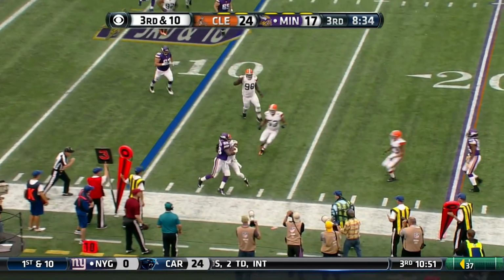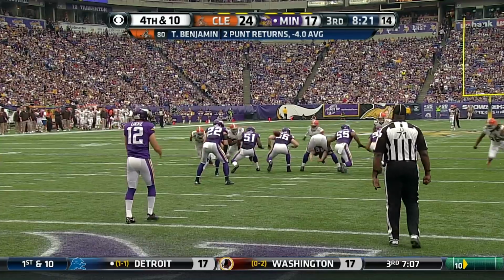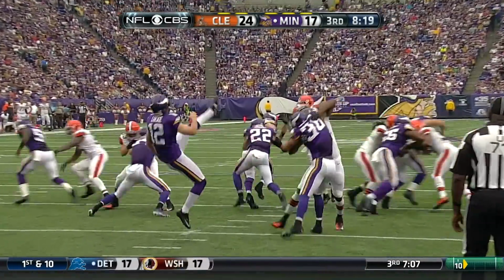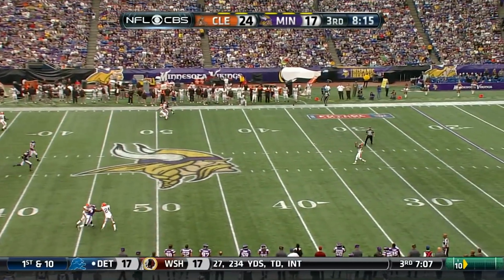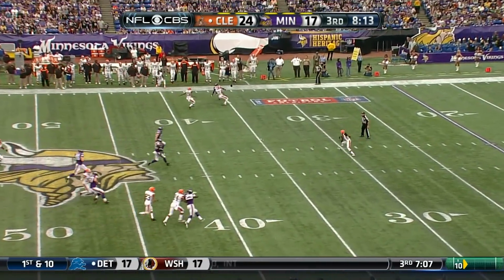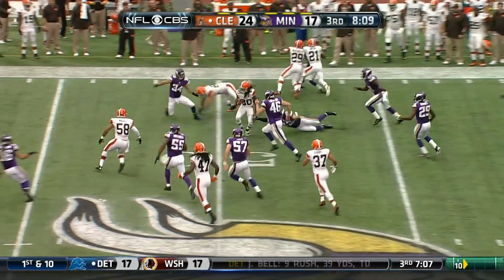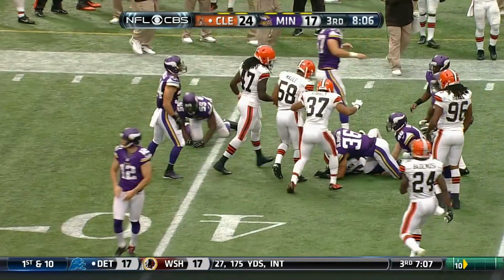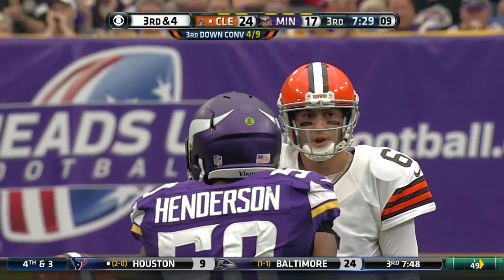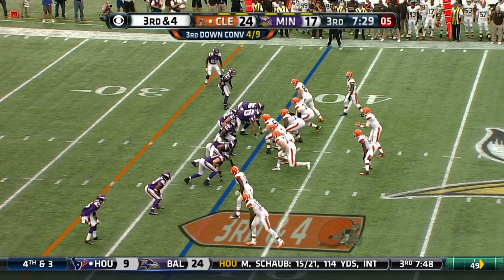Adrian Peterson with Ward, shy of the first down, to Travis Benjamin, who muffed the last punt return when he was out there. Here he goes. Hit by Harrison Smith. Knocked down on the play by Robert Plant. Watch for number 15, he's in motion right now. That's Best, third down and four.